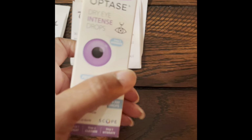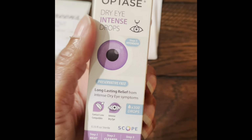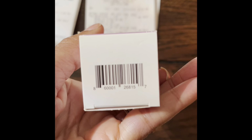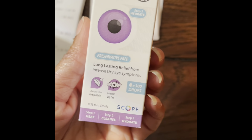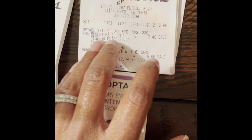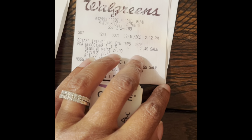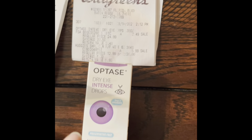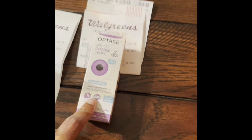So next, I have these Optase Dry Eyes Intense Drops. Let me give you the barcode. Now, these are regular retail price $24.99, but they were on clearance for $2.49, which is a great deal for these eye drops.